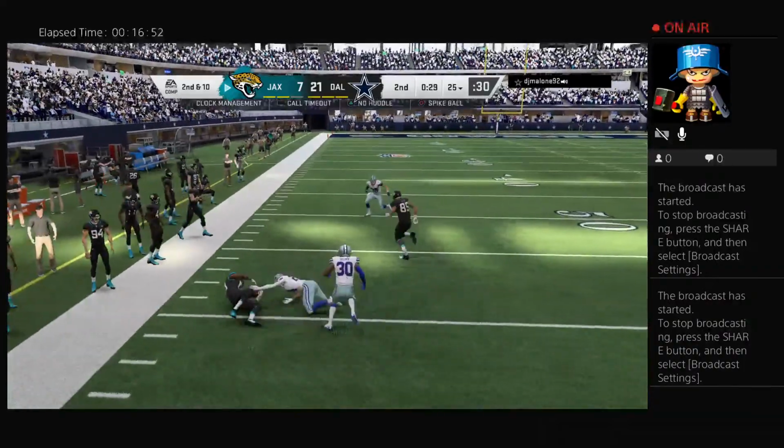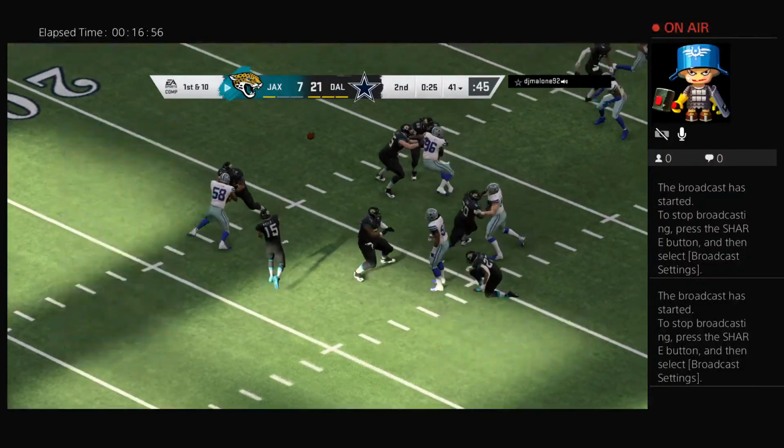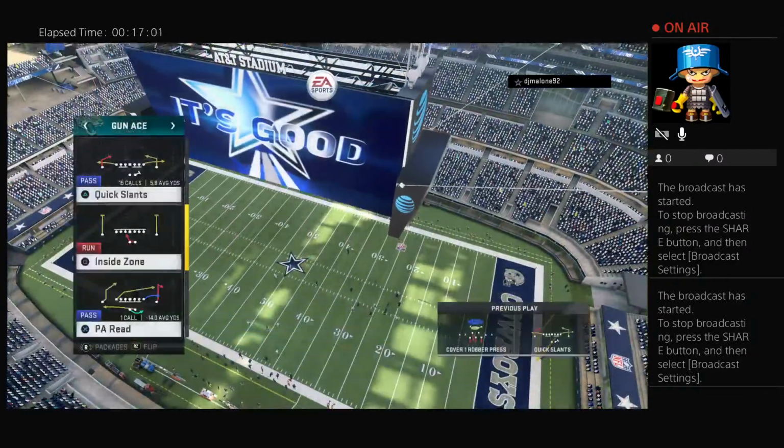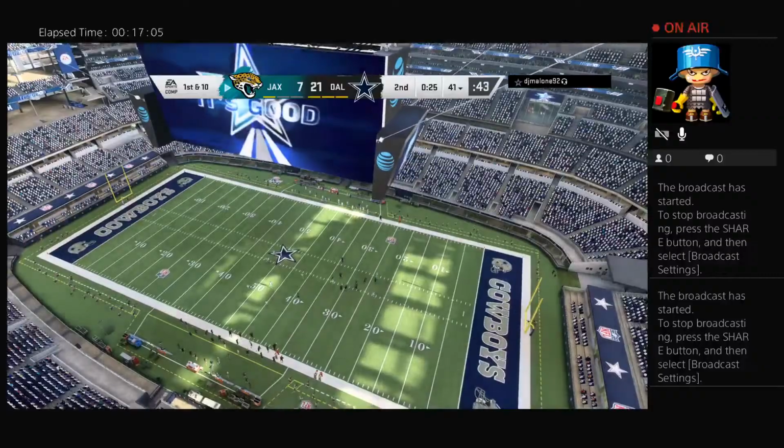Caught here by Conley. And they get him down, but not before he takes it across the 40-yard line. Now the Jags will use the second of their timeouts as they'll stop it with 25 seconds to go here in half number 1.